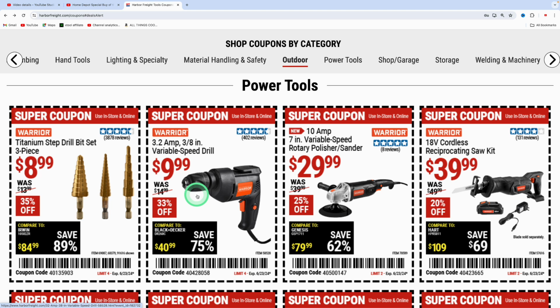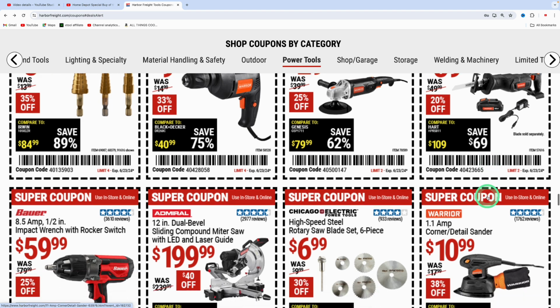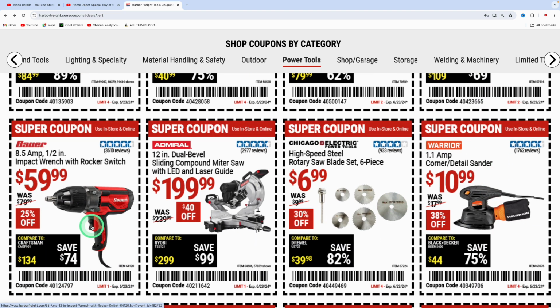Got the Warrior drill for $10. This is another item that I used to polish my car. Not a bad pickup for $30. Recip for $40. We got the Bauer impact wrench. Heard a lot of good things about this for $60. Sliding compound miter saw for $200.